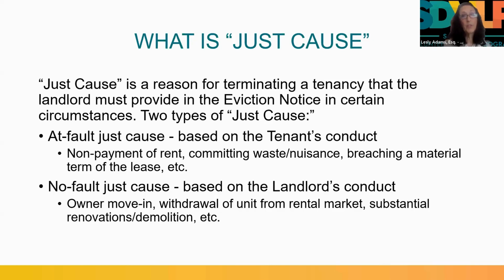There are two types of just cause, at fault and no fault. At fault sounds like exactly what it is. The tenant has done something to trigger the landlord wanting to terminate the tenancy. No fault is the opposite. The tenant hasn't done anything, but the landlord desires to terminate the tenancy for a reason. So just cause is just a reason for terminating the tenancy. So you'll hear this a lot.